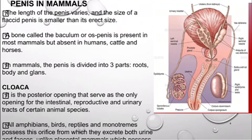Now, the penis in mammals. The length of the penis varies, and the size of a flaccid penis is smaller than that of the erect penis. There is a bone that is called the baculum, or the os penis. It's present in most mammals, but it's absent in humans. Also absent in cattle and absent in horses.